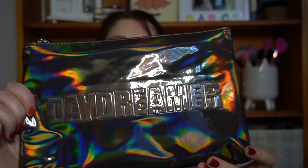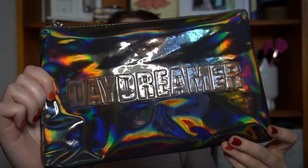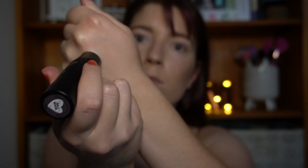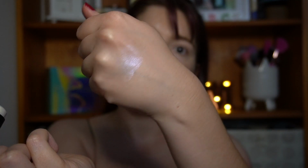Let me go through what the set comes with. It comes with this absolutely adorable case. Look at it, it's massive, it's stunning, and it says Daydreamer on it, which is super cute. And then it comes with the All Over Face Color Glow in Half Moon, which it says you can use on face, lips, and eyes. And in this case, I used it to highlight, and I also popped it on my inner corners, just right in the center there for that super big pop of highlight.